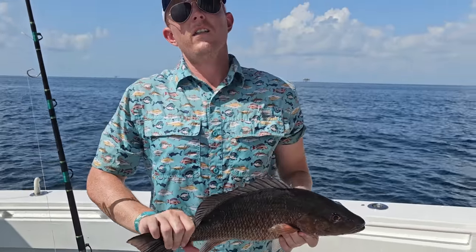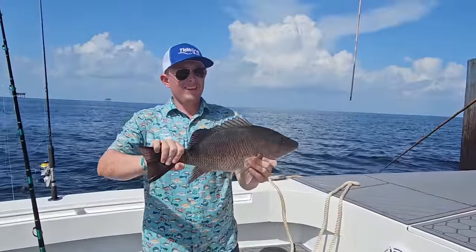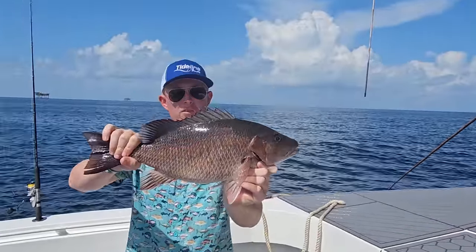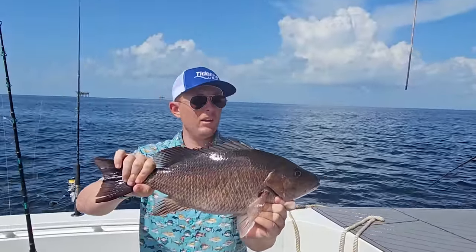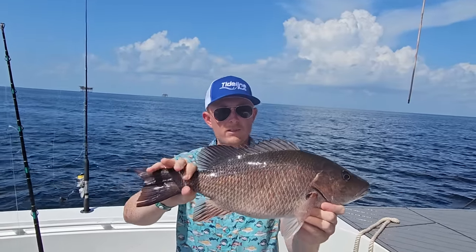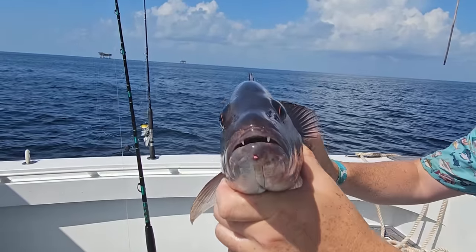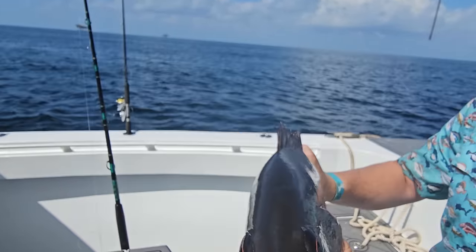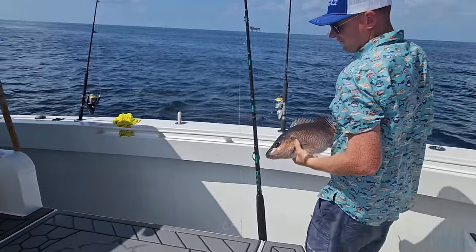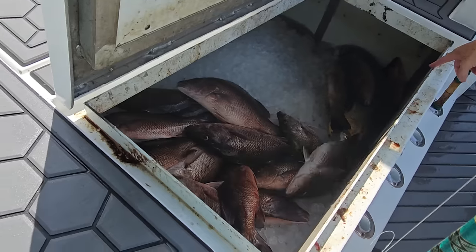We're out here with the man, the myth, the legend, Eddie Berger, with Fish Finish Charters, and we're just wearing out the big mangroves. What are these? Mangrove snappers. This is my first big one. I caught several other ones today, but this is a good size one. Look at the teeth on them. Yeah. Going in the box. Whatever's working, you better use it while you can. Oh yeah, I caught a giant jack crevalle too.